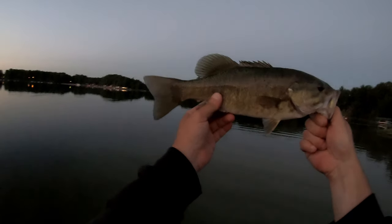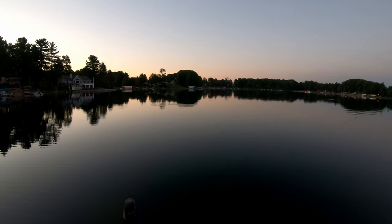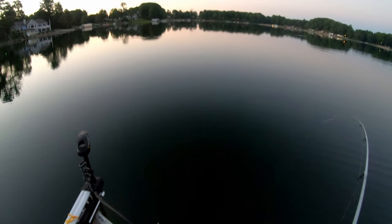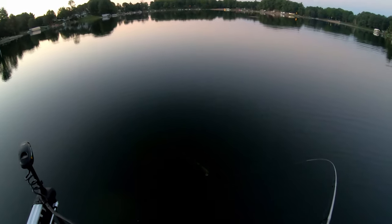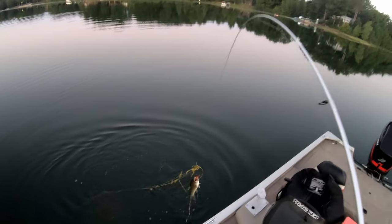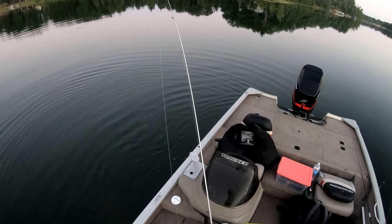Man, we got a jumper. Smallmouth to start the day. He put up a real good fight. Got this light line, but it feels good. Oh yeah. Oh, he's just in the weeds. Decent one though. That's one on the Ned rig.